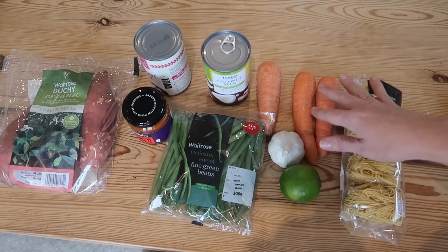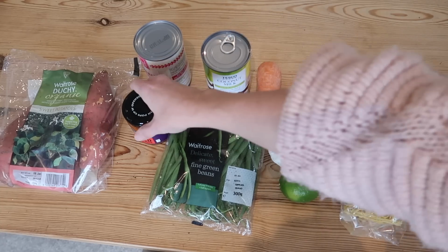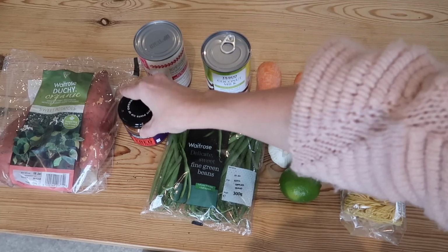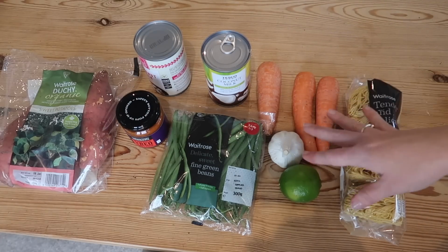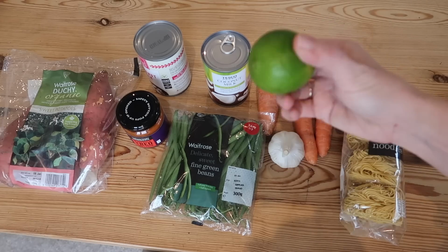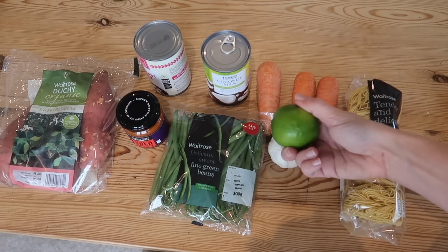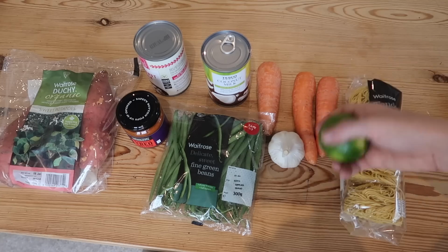So yeah, you just chop everything up quite finely, and then you've got some coconut milk as well and some Thai red paste, and then you just pop it all in, and you add in about 400 mils of vegetable stock as well, and obviously put some lime juice on the top at the end, and it's such a delicious curry. But it's a different way of having a curry, obviously, because it's a soup.